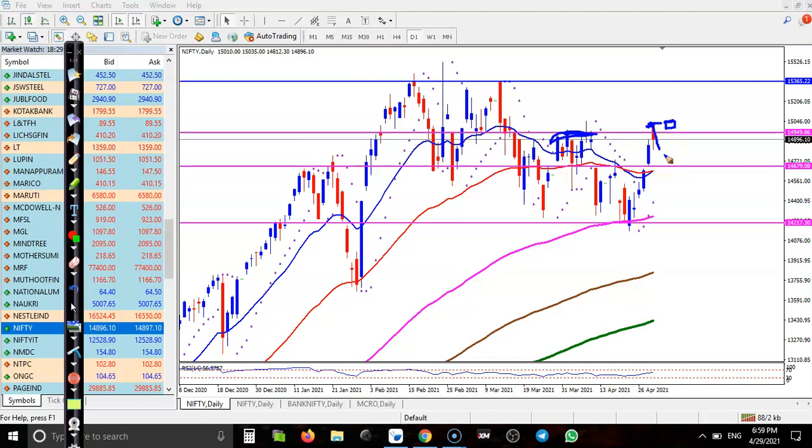So today just closed below this resistance line. So that is where we are not looking for buy. Now the question is, can I go for short? No. Here you can see this is a clear uptrend. Somewhere they are correcting and they are creating a new high.